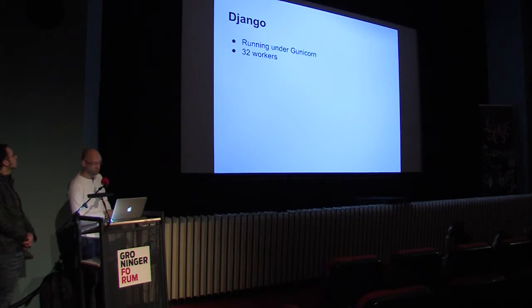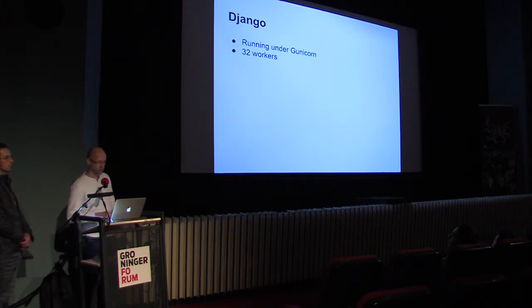We're running Django under Gunicorn. We experimented a bit with the number of worker processes, because if this number is too low, handling of requests can stall, eventually giving timeouts. So the advice as per the Gunicorn docs is to start off with 2 times the number of cores that you're using plus 1. We found 32 to be plenty and work rate.